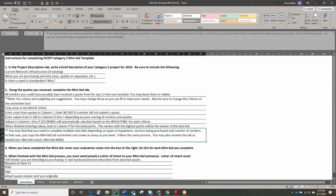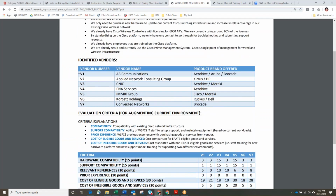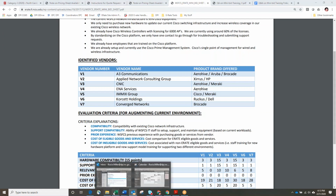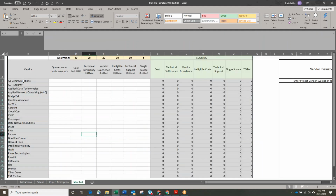Go back to our instructions. And number 2, using the quotes you've received, you're going to complete the mini bid. All vendors you could have possibly received a quote from are listed on the mini bid. So if you look at the old mini bid, here you only had 7 vendors. Well, in our new mini bid, we've got all of them listed.